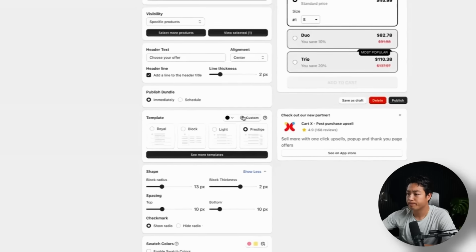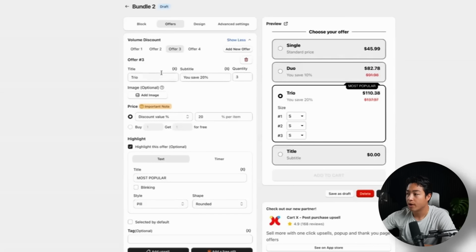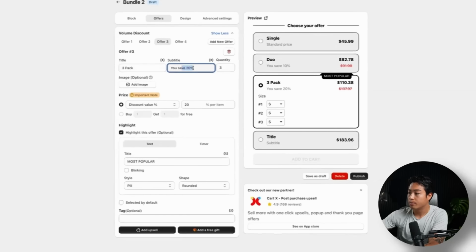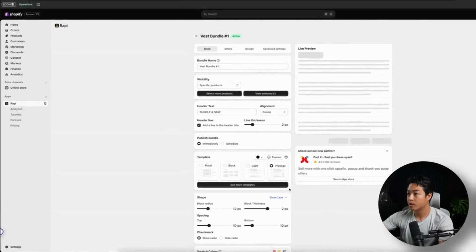And then from here, these are where we can customize the bundles. So you can add this and then add another bar, quantity break bar. And then I could just name this one like the 3-pack, the subtitle below. What you really want to do is make sure that you select the second one by default so that that is what is pre-selected. So I just did this. I'm going to show you guys what it looks like once it's done.